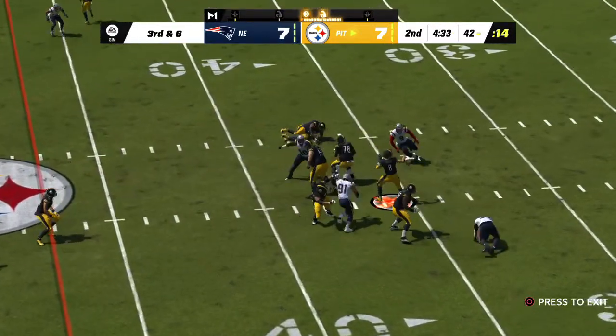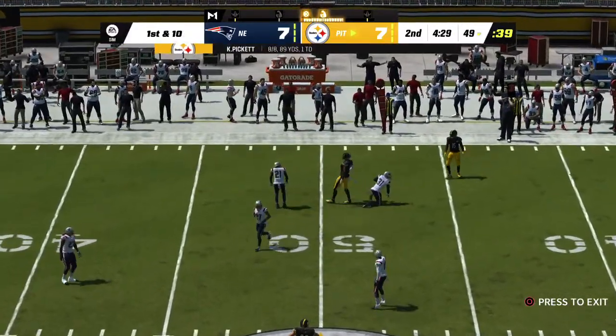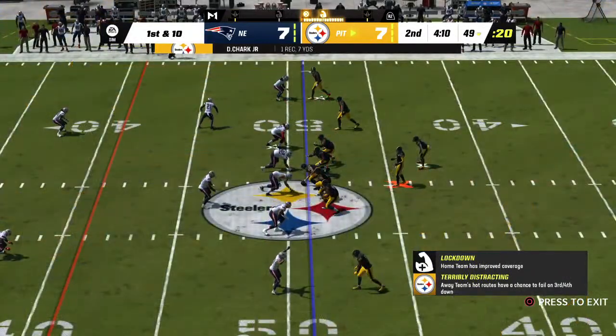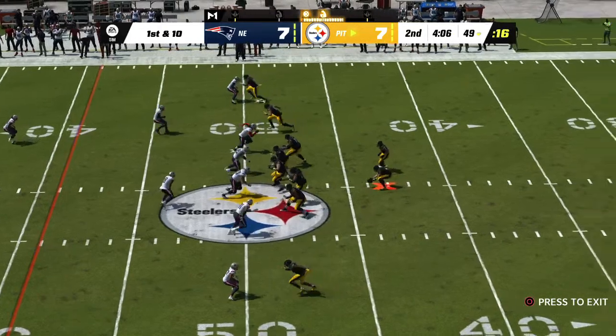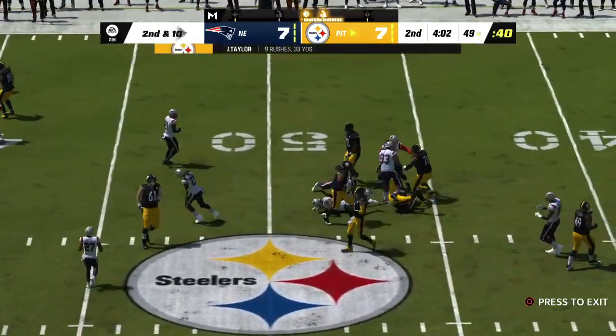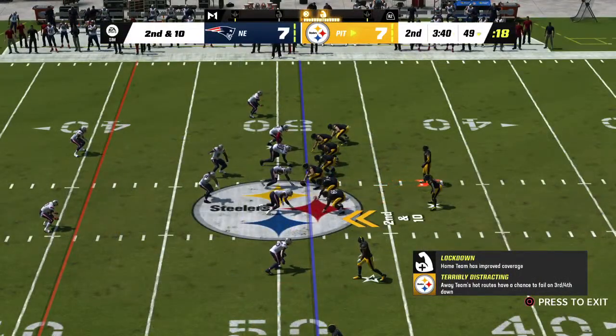Throwing on 3rd down. Here's Pickett, and connecting here with DJ Shark. And he will have a Steelers first down. They needed 5 there on 3rd down. He winds up getting 7. From the gun, it's Taylor, and he'll run straight into a wall of tacklers at the line of scrimmage. It's 2nd down.